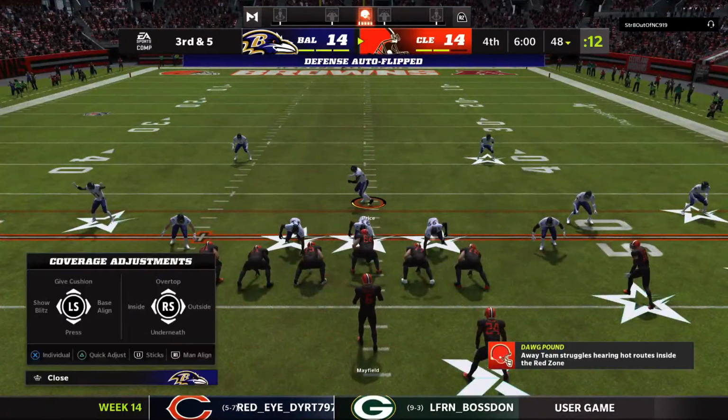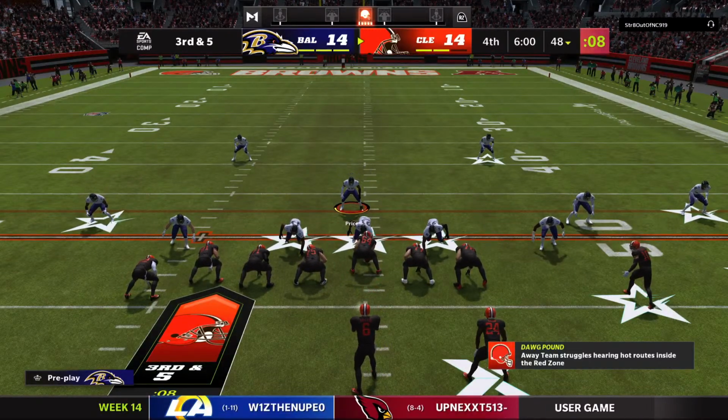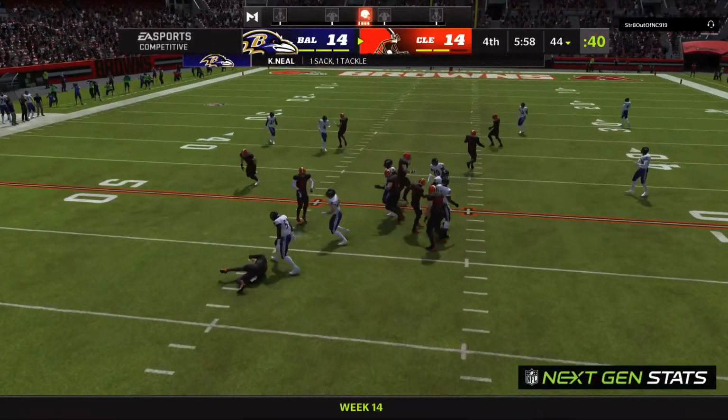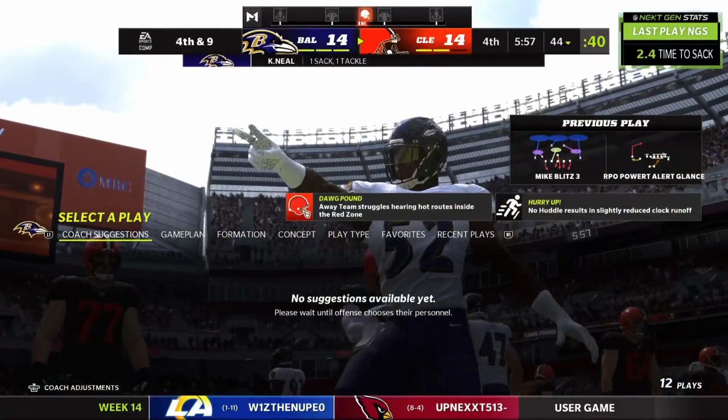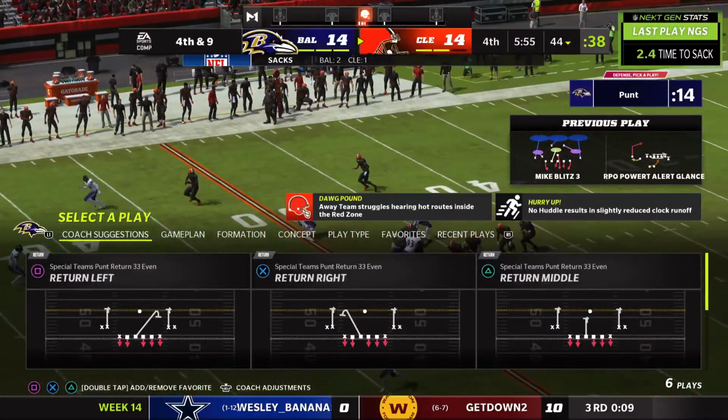The Browns on 3rd down. They've converted just 2 for 6 thus far. This will be 3rd and 5. Pressure comes and down goes Baker Mayfield. Keanu Neal with a safety blitz for the sack.